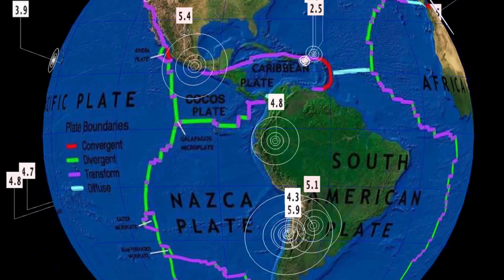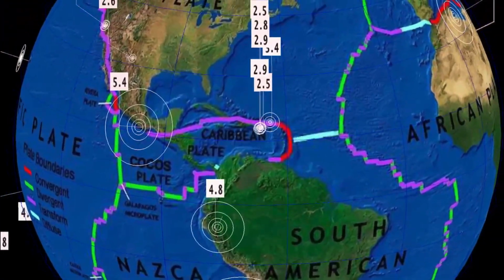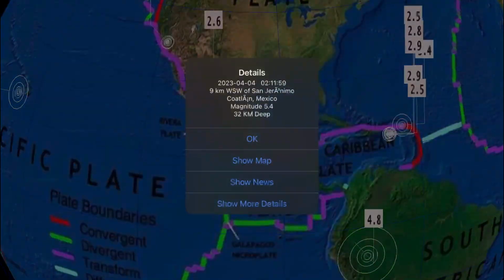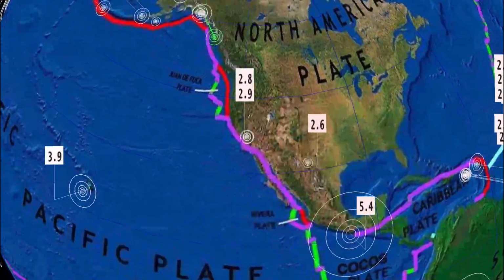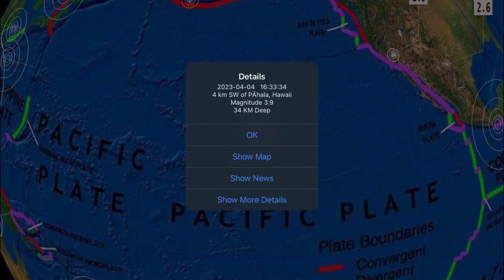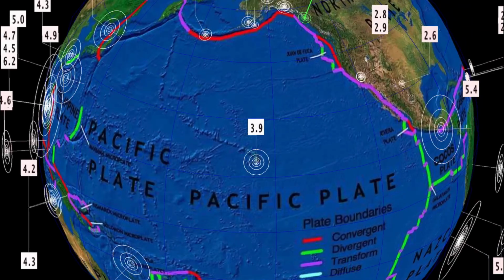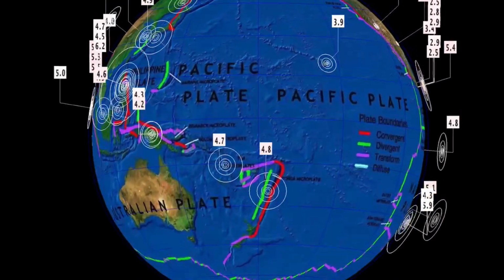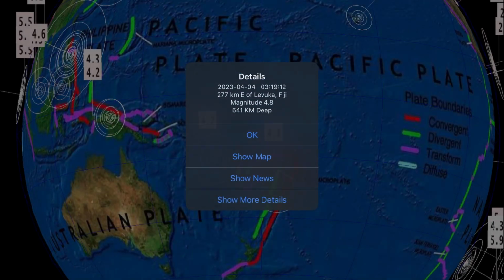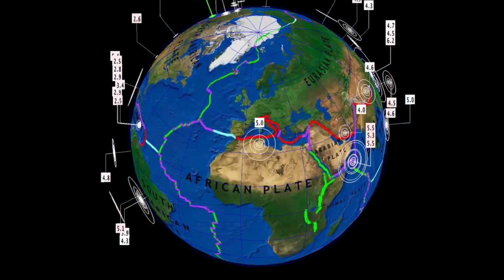4.8 earthquake here, Alianza, Peru. Minor activity, Puerto Rico, as well, a 5.4 earthquake there. Mexico, pretty quiet across the North American plate. 3.9 earthquake here, Pahala, Hawaii, Southeast Drift. Alaska seeing quite a bit of minor activity recently, but with still 217 earthquakes across the USGS. And here's our deepest earthquake, 541 kilometer depth, 4.8 in Fiji.